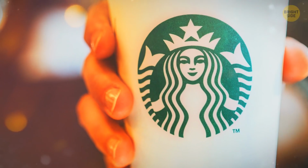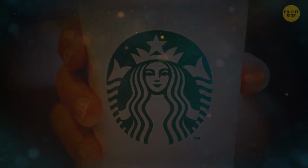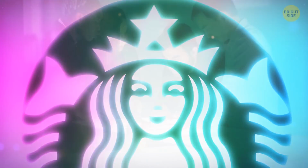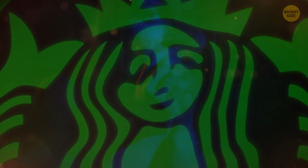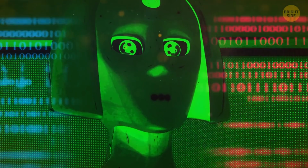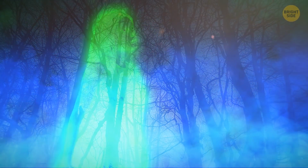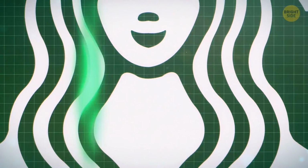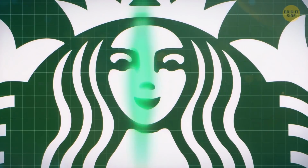We all recognize the iconic Starbucks mermaid, but she's hiding a secret. When Starbucks' creative team designed the logo, she was uncannily beautiful, so much so that she was almost creepy looking. She didn't look human, and looked more like a robot or otherworldly being posing as one of us. The team figured out that this was because her face was perfectly symmetrical, unlike any humans.